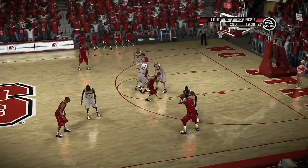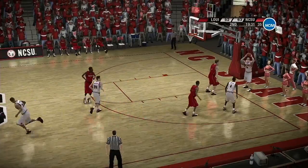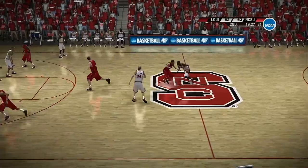They'd like to get it inside to the low block. Unable to so far. Nice job of packing it in defensively. Yeah, really doing a great job packing it in. Did a great job of anticipating that lateral pass.